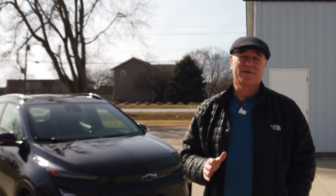This is a 2023 Chevrolet Bolt EUV, and I think it's about the best value electric vehicle you can buy.